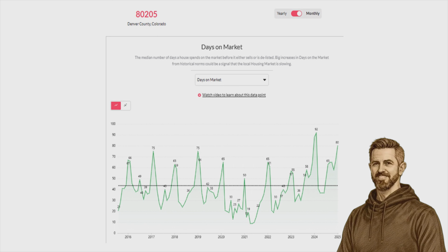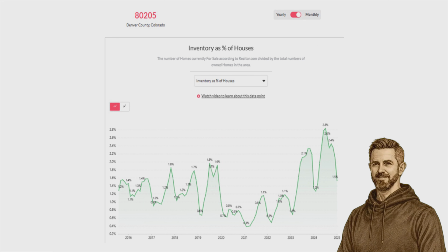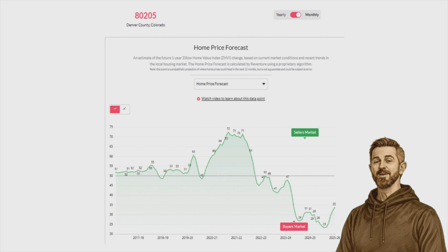Homes are taking longer to sell compared to peak pandemic conditions. Buyer urgency has normalized. Price reductions are more common than in 2021 and 2022. Sellers are adjusting to tighter affordability conditions. Active listings have increased from historic shortage levels. Supply is healthier, though not excessive. This places 80205 in a rebalancing phase. Neither extreme seller control nor clear buyer dominance.